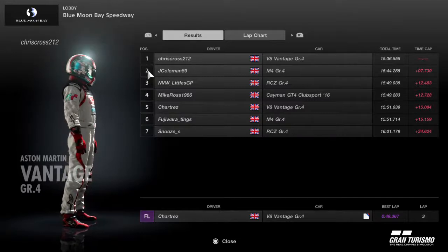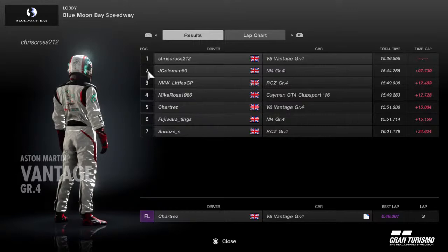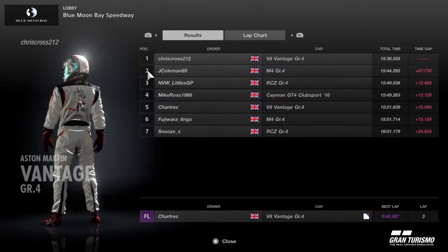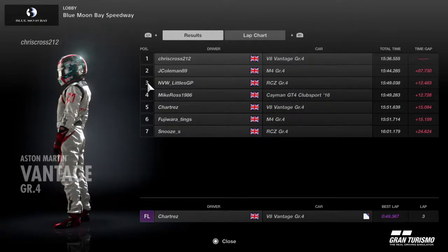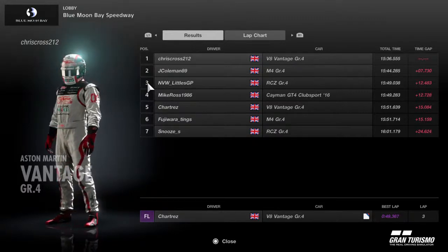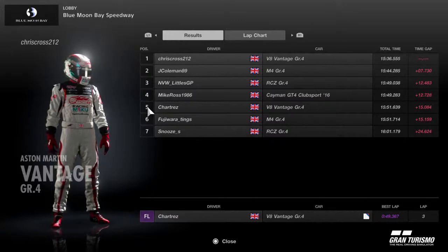A great win there. A second for Jimmy, which I think is his best result so far in DTCC. 7 seconds behind in the end, so this just shows the Aston was at the pace. And then Chris Bengelli, he'd be really pleased with that. He probably had the slowest car in the field, and he got a great third. Mike on the line finished fourth in the Cayman.